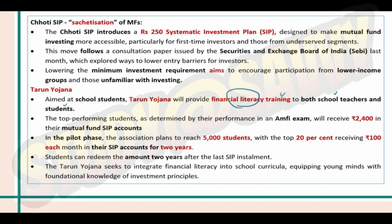Now under this scheme, in the pilot phase, 5,000 students are targeted, under which the top 20% of the students who performed well in the AMFI exams will receive rupees 100 of SIP, rupees 100 each month in their SIP accounts for the 2 years. So all in all, 2,400 rupees will be provided to the top 20% of these students who have scored well in AMFI exams. This is what Tarun Yojana is.